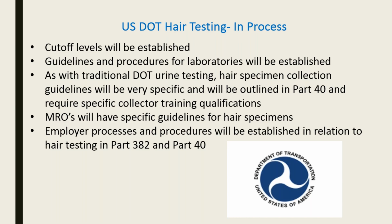That is probably going to be an option for employers in the future. They will not be mandated to do hair testing or oral fluid testing. They will be able to choose. So if you have DOT employees, when these rules are finalized, you can choose whether you want to do a urine test, a hair test, or a saliva test. And there are pros and cons to each one, as we are discussing today.